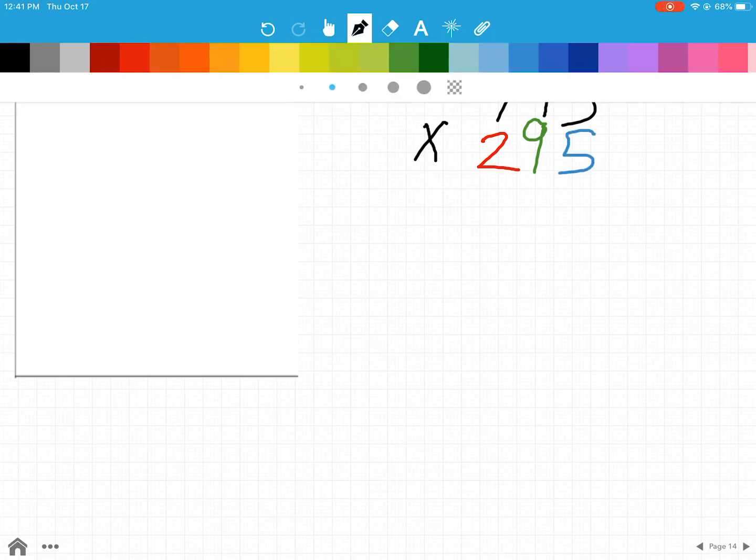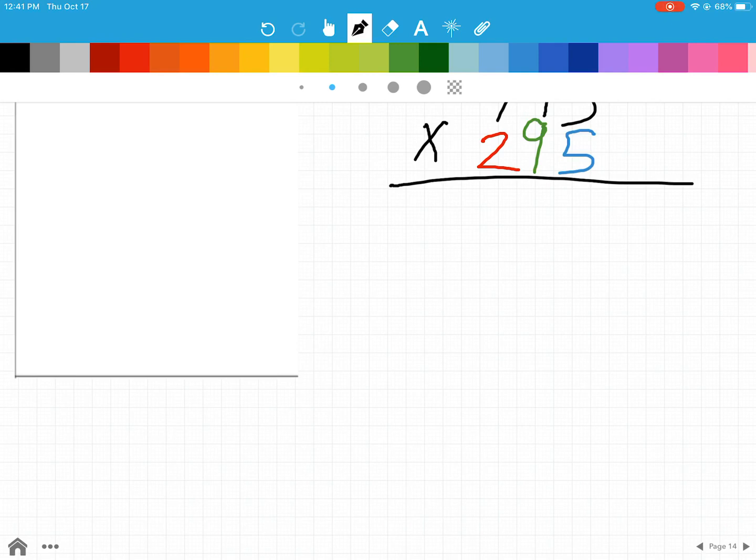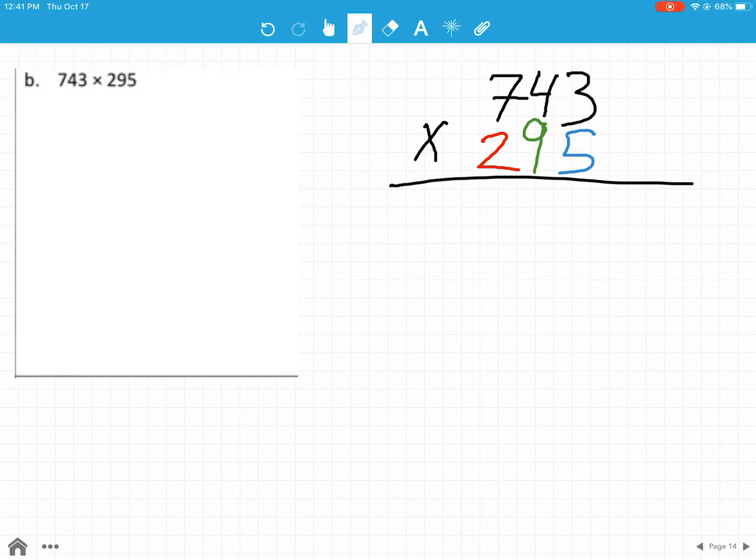So I'm color coding it here. So we have 743 times 295. The first thing we're going to do is multiply times 5. Most of you understand how to do this. 3 times 5 is 15. Now here's the hard part. A lot of you don't know what to do next.